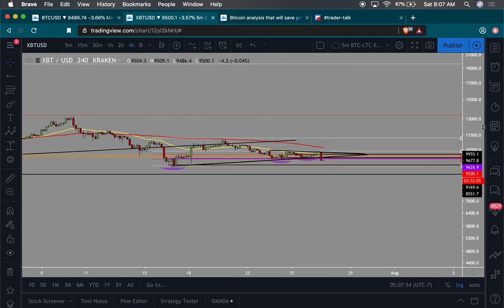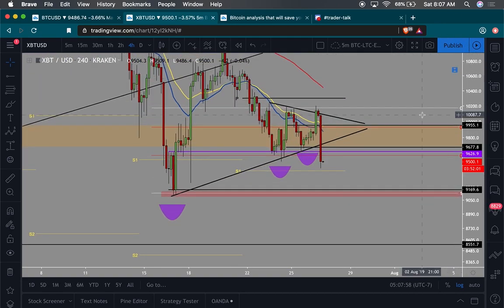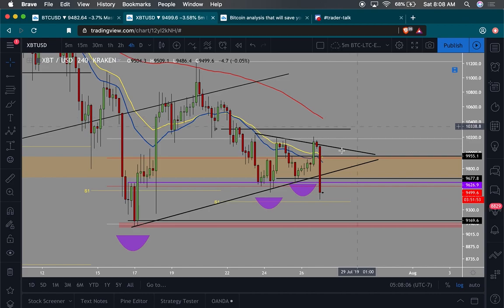And if we start looking on the 4-hour, I definitely still would not touch it at the very least above 10,400 on consecutive 4-hour candles. Okay, so anyway, you have levels to watch.